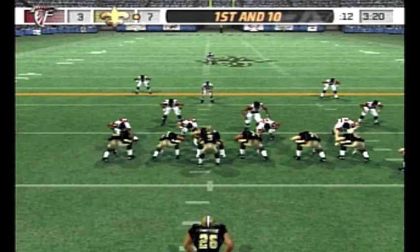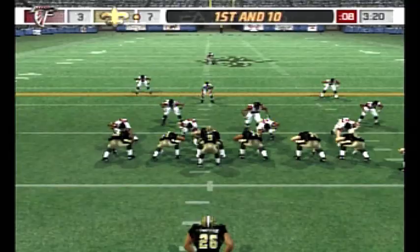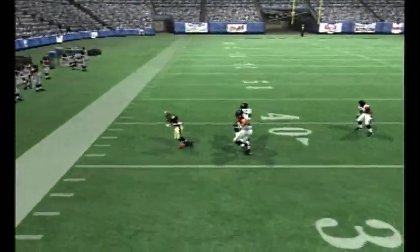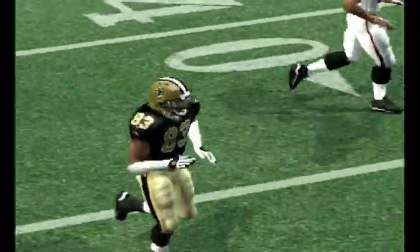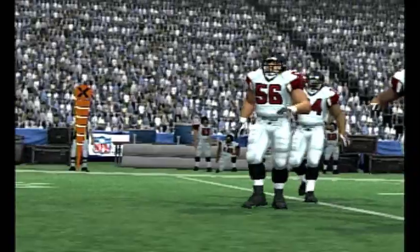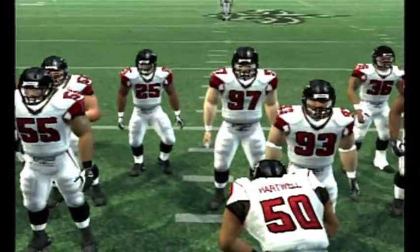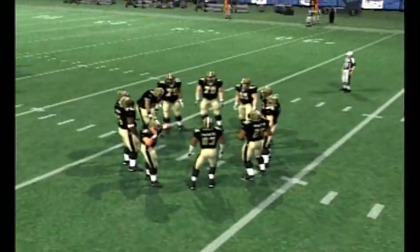Atlanta comes out in a 4-3. Pressure with the throw. Almost picked off. Sometimes in zone coverage, your quarterback will throw to a spot where his receiver is supposed to be. That time, the only one there was a defender who couldn't make the catch.